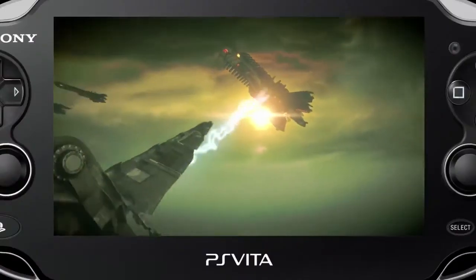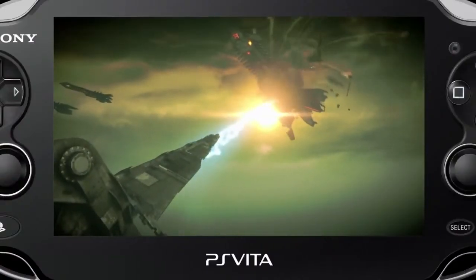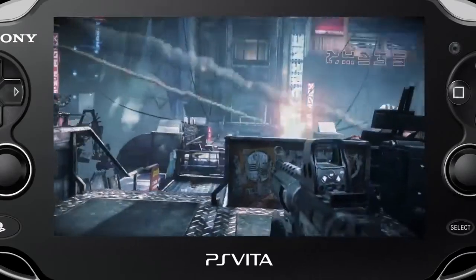Getting the tech over, making sure everything looks amazing, runs perfectly. Fortunately, the Vita is very powerful, and because we've taken across the Killzone engine, we can really push and develop the graphics and get the fidelity that we need to make it live within the family of Killzone games.